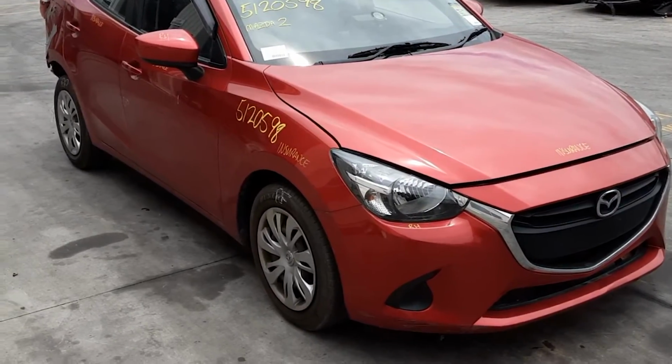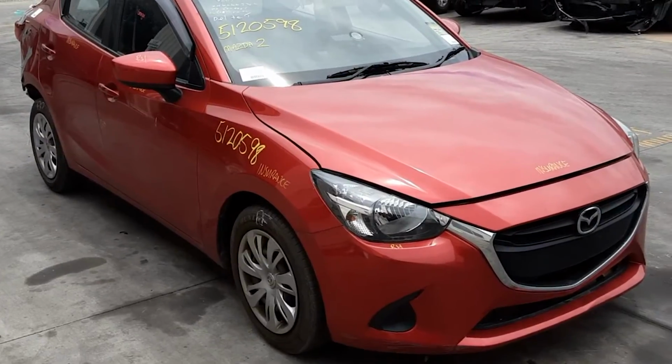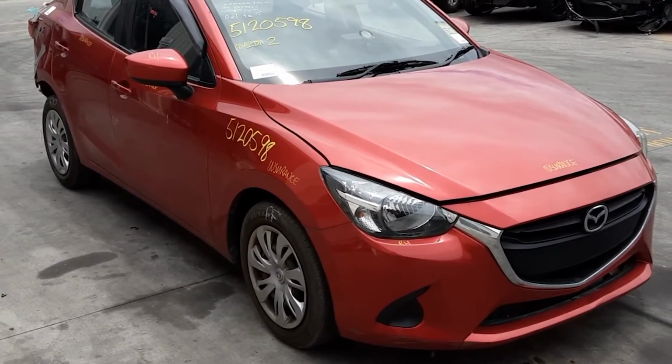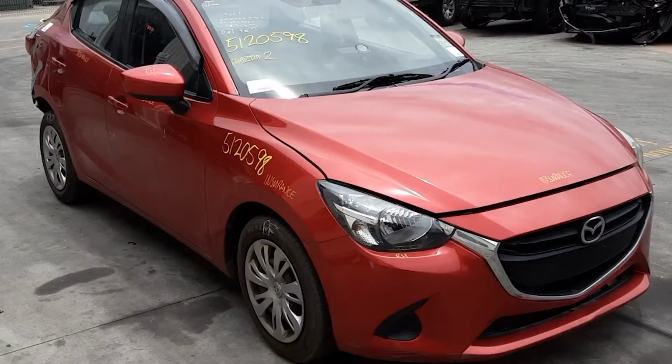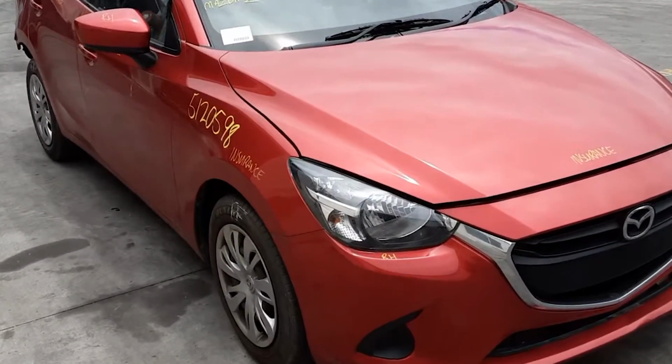Our phone number is 07384811382, and today we have a 2016 Mazda 2 Neo sedan, stock reference number 4762. This shape runs from the 9th month 2014 and is the current shape. It has a big VP5 1.5 litre 4-cylinder petrol engine backed by an automatic front-wheel drive transmission.